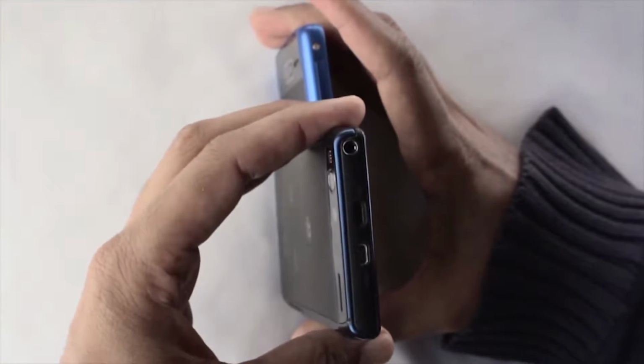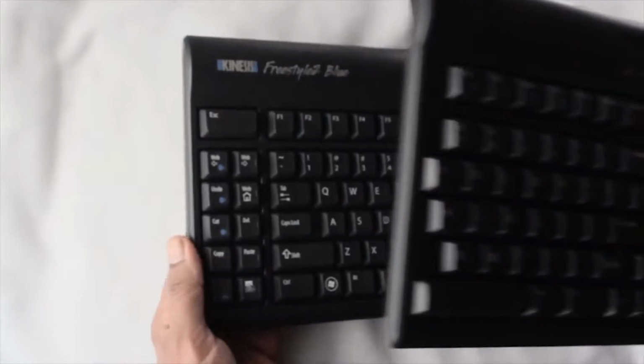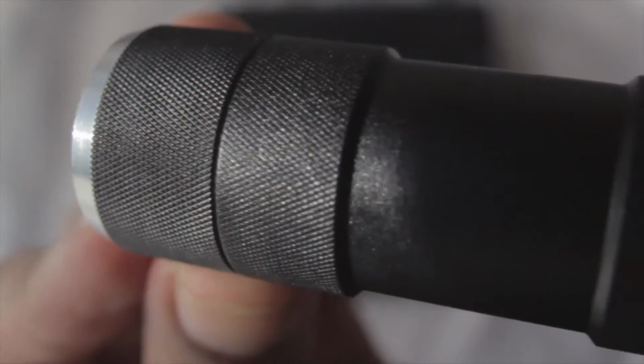Instead of on the top of the phone like the Droid Razr, 1, 2, 3. If you look at the other side of the keyboard, this is CP Tech.